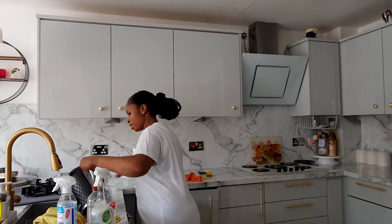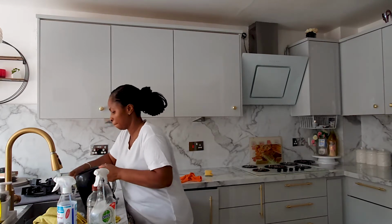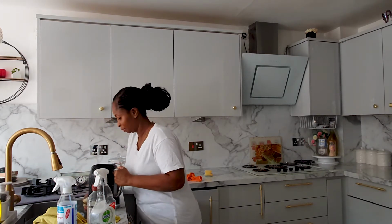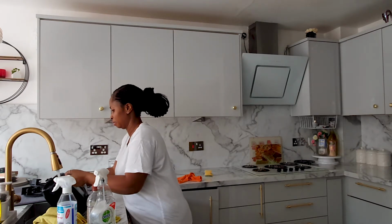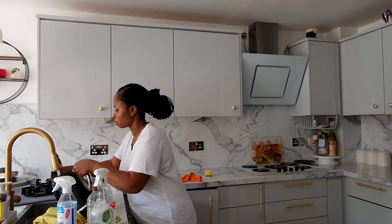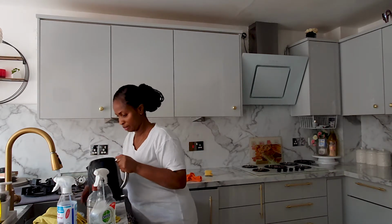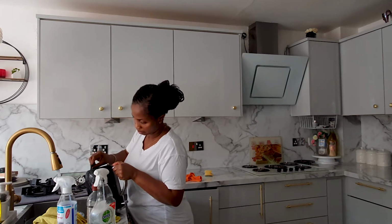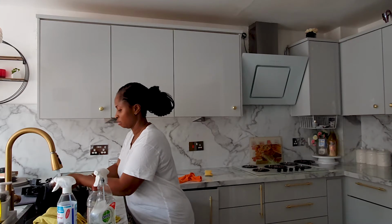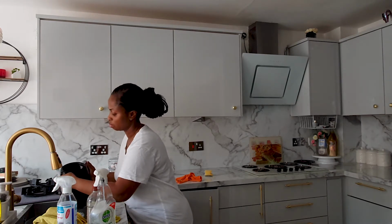So now I'm going to wash the kettle, and I use vinegar, white vinegar or any vinegar you have, and just put it in and boil it. By the time it comes out, it's nice and clean. So that's what I've done with the kettle. It takes the limescale out.